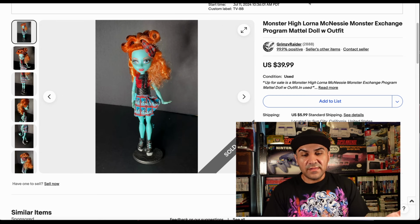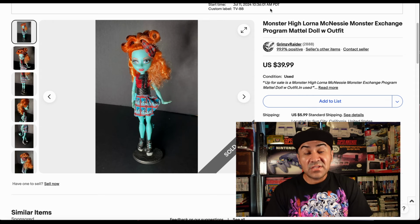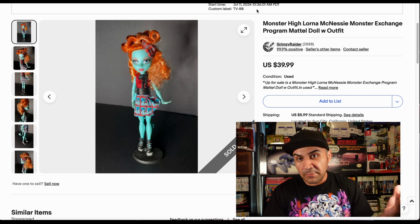So along with the other Ever After High you saw on Mercari, Lorna McNessie, this one sold for $39.99. It sold very fast. I think it took about a week to sell, so very fast flip. Monster High is hot, especially if you have like the rare dolls. At this estate sale, I pretty much grabbed whatever I could. I did miss out on some of the ones because there was several other people grabbing them as well.